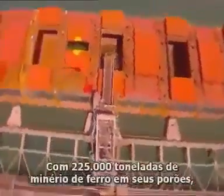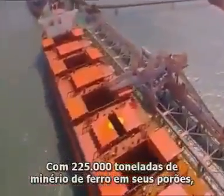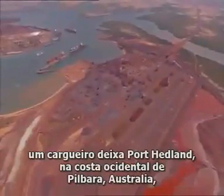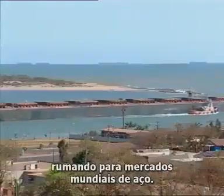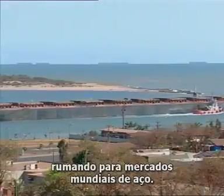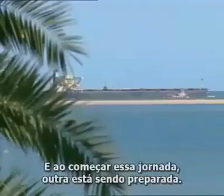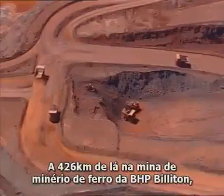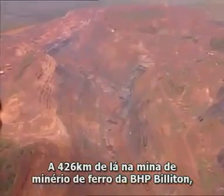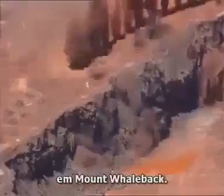With 225,000 tonnes of iron ore in its holds, a carrier leaves Port Hedland on Western Australia's Pilbara coast, bound for the steel markets of the world. And as this journey begins, so too does another, 426 kilometres away, at BHP Billiton Iron Ore's mine at Mount Whaleback.